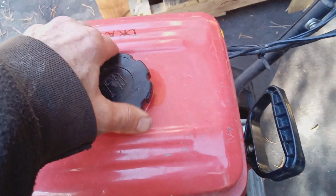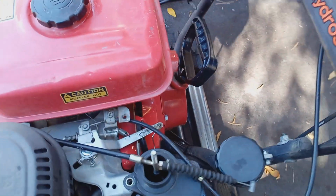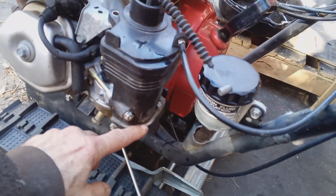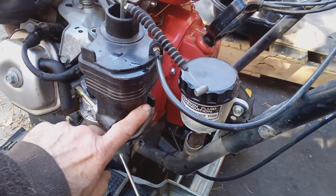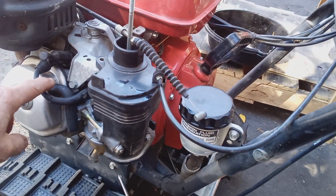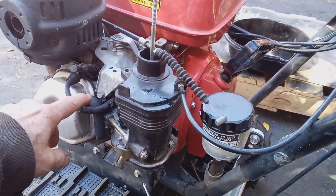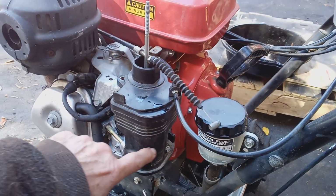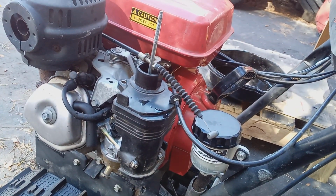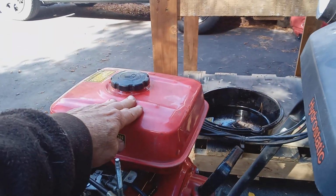Or on the older machines, and I've talked about this before, if you left your gas on, sometimes the gas can leak over from the carburetor into the crankcase and overflow your oil. The easiest way to tell is check your oil. If the oil's overflowing a lot and smells like gas, then gas leaked over from the carburetor. That doesn't happen very often. It's usually with the older machines. So the first thing you check is the gas.